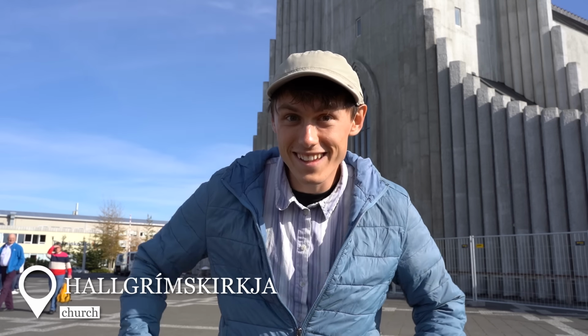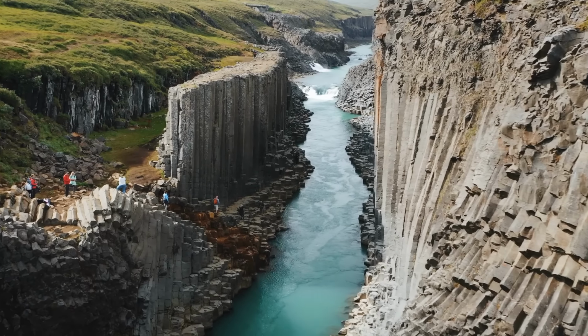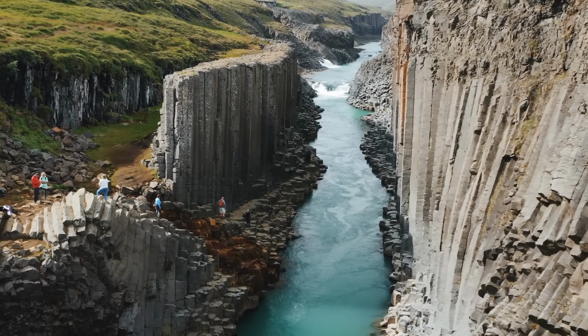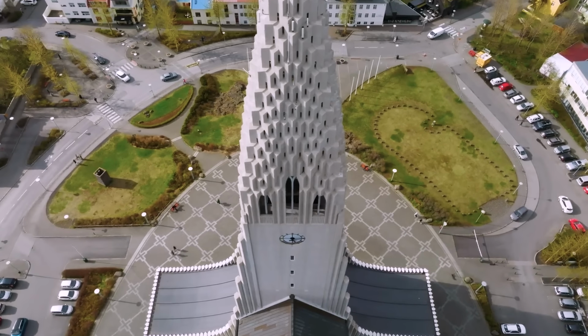I'm so excited to hear Chad try to pronounce the name of this church. So the church behind me is called Hallgrímskirkja. But this church was actually designed back in the 1930s, but it was not actually constructed until like 30 years ago. But it was designed by one of the most famous architects here in Iceland, and he was inspired by the basalt columns that you find naturally occurring here on the island, which you can see on the columns that go up along the church.